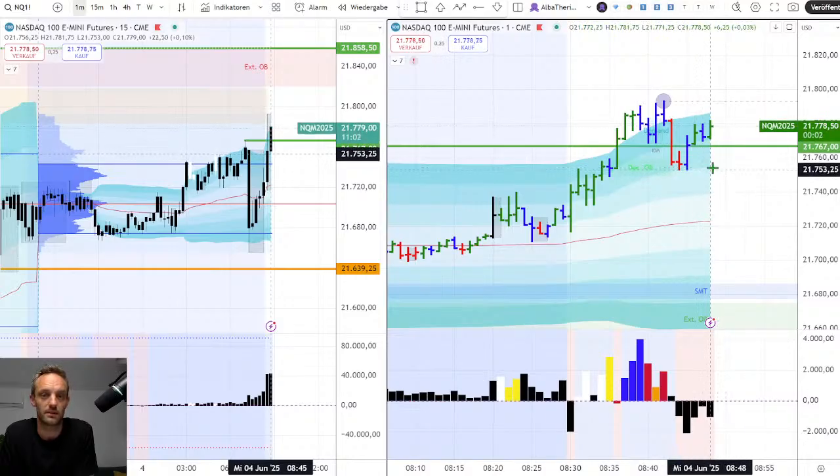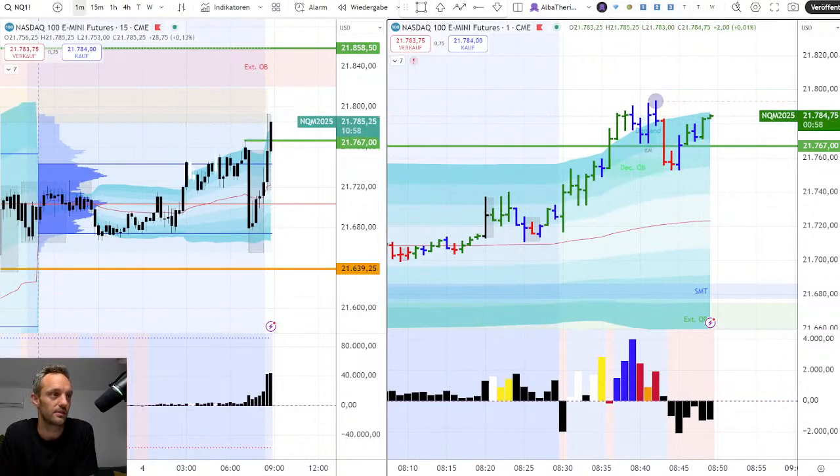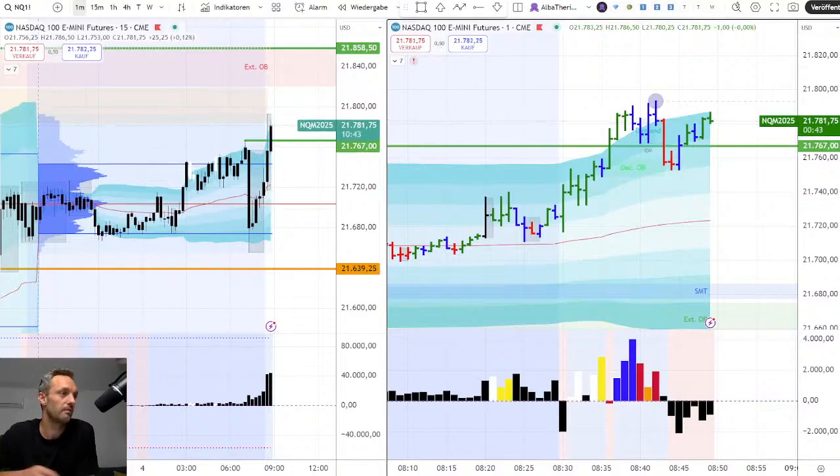Think about longs again, but currently it looks like a continuation, just a continuation. So nothing to do, just stay in. Wait for new session highs.